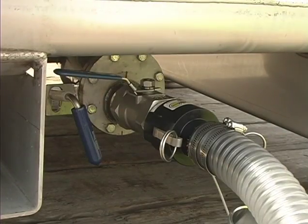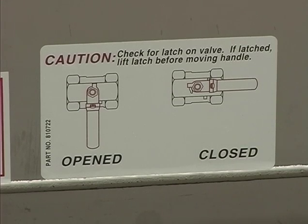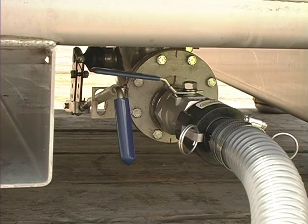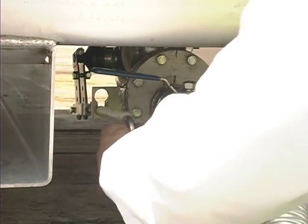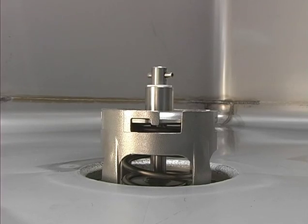Note that the 2-inch ball valve does not have standard industrial valve handle operation. Rather, for ease of operation, the handle works in reverse, as shown on the decal affixed to the side of the tank. Open the third method of closure, the spring-loaded emergency valve. To open this valve, pull the handle toward you against the spring and secure it in the valve handle slot. Observe what happens inside the tank as the spring-loaded valve is being opened.